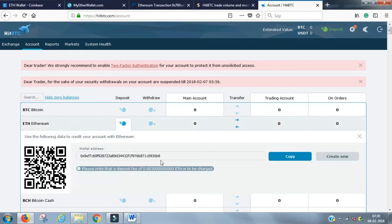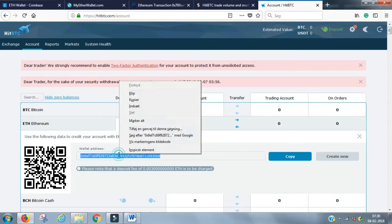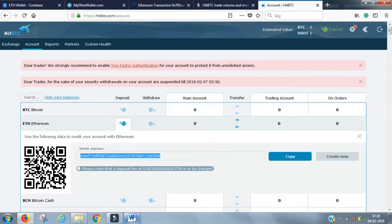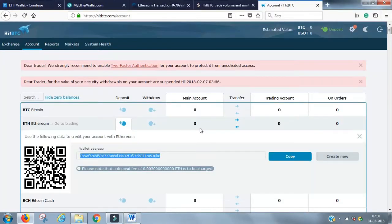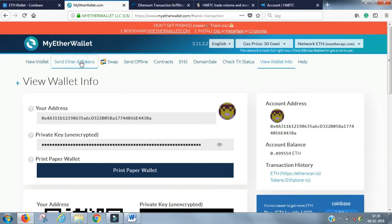And here we see the wallet address is this one. So we copy that in, and you can do that in here. So hit BTC address, boom, there we go. That's saved. So this is how you do it. You copy that address, also click copy there, go to my Ether wallet, and you want to send it.